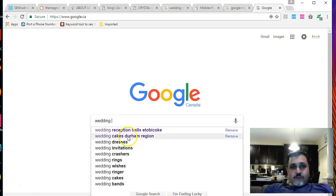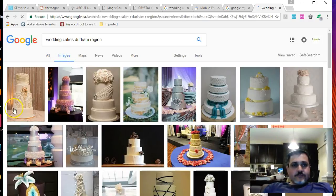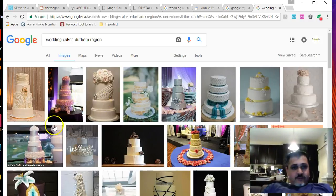If I search wedding cakes Durham region, and I go to images, this cake here, I've renamed it in such a way that Google's indexed it. So if someone wants to see wedding cakes, they start looking around, and they're like, okay, that's one of my cakes. If you go further down, that's one of the other cakes that point back to my site, cakemehome.ca. This is another cake that points back to cakemehome.ca.